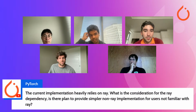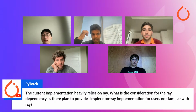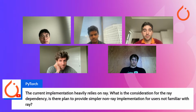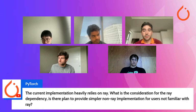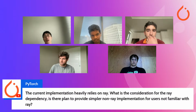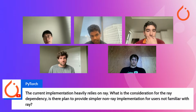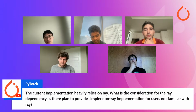The next question is, the current implementation relies heavily on Ray. What is the consideration for the Ray dependency? Is there a plan to use a simpler non-Ray implementation for users not familiar with Ray? Yeah, I think it's a pretty good question. From verl's perspective, we leverage whatever off-the-shelf is useful, and what we really need is some kind of Pythonic RPC distributed computing engine that we can dispatch all this data to different sets of multi-controller groups.